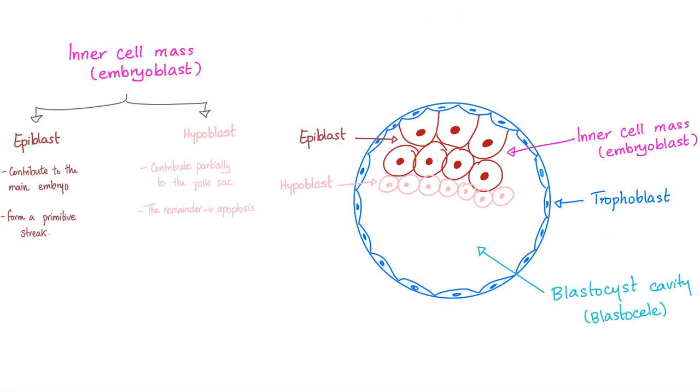So how about the trophoblast? That's for the placenta, but that's not the actual baby. Okay, tell me about the inner cell mass, which is the actual embryo. It will divide into two layers: epiblast on top, hypoblast below.